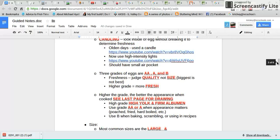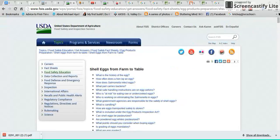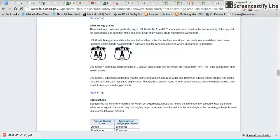When you're candling and looking for quality, you want to have the yolk in the center, that nice tight chalaza, keeping the yolk in the center. Also a smaller air pocket, because remember, as the egg ages, the air pocket grows. The 3 grades of egg are AA, A, and B. The grades you want to look for most are AA or A. If you look at that USDA website, you can see their image. There it is. AA and A. That's typically what we buy in the store. These are the freshest eggs. Now, grade B is not saying that it's bad. It's just the appearance isn't going to be as great.